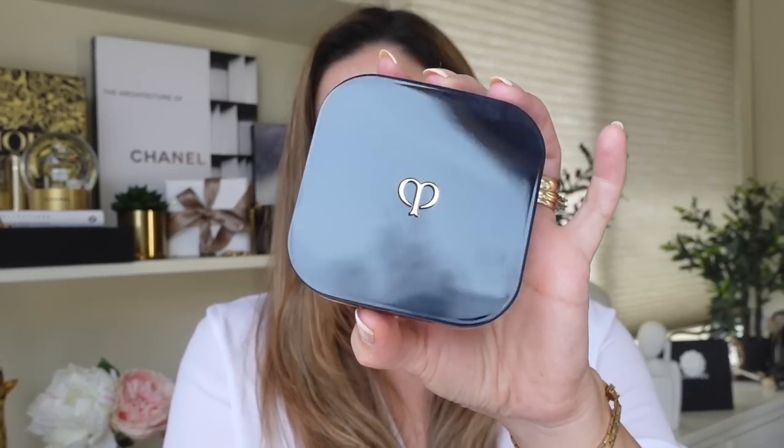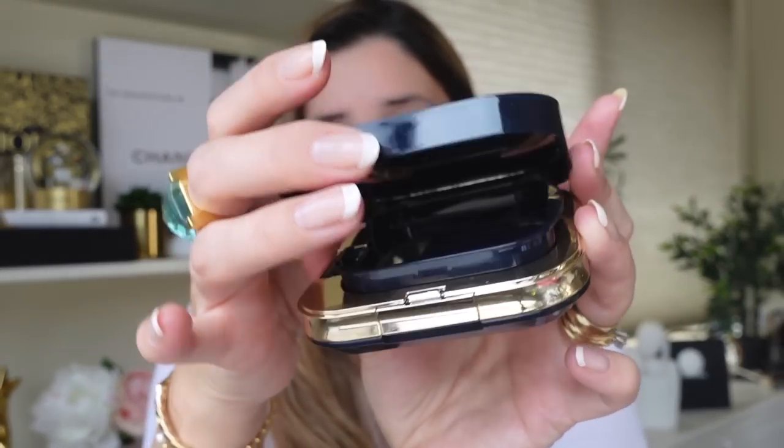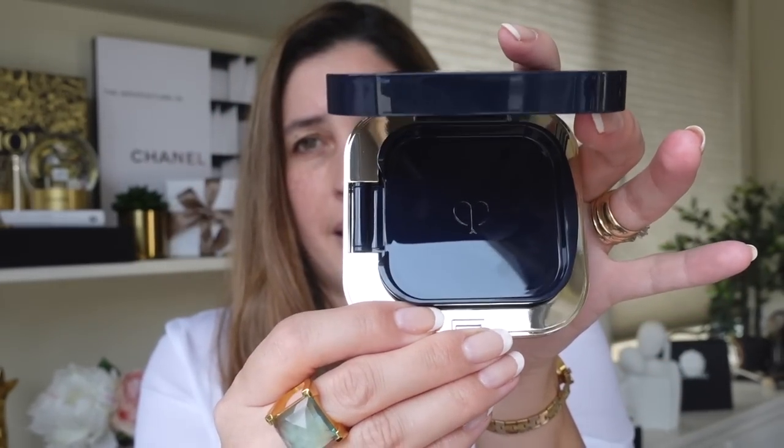I already put it all together, but the refill came inside. Like I said, I bought it with all in the compact. Now, if you have the old cushion foundation, I think it's a round case, that will not serve for this one. If you want to have the case, you will need to buy it with all in the case, and the case is just gorgeous, the navy blue, so typical of Cle De Peau. It comes with the little protective pouch, which I love mostly for traveling, mostly these type of foundations too. This has an opening where you just press right here, go fast, and then there you have it.